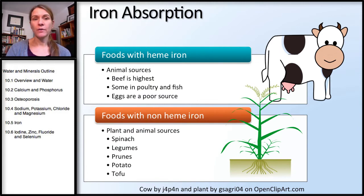So what are foods with heme iron? Remember, these are animal sources. Animals have hemoglobin. They have red blood cells that carry oxygen to all the tissues. Beef is where you are mostly going to find the highest sources of heme iron, which is more absorbable. There is also some iron in both poultry and fish, not in as great amounts as in beef. You also find it in oysters, but that's not a common food that people eat. And then eggs, even though we think of this as an animal source, is actually a poor source. Not only is there not a lot of iron, it's not well absorbed, which I'll talk about next.